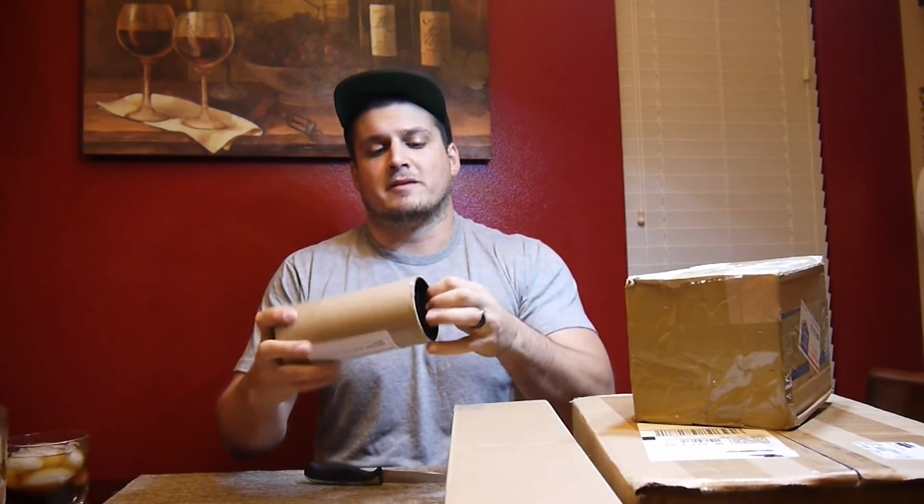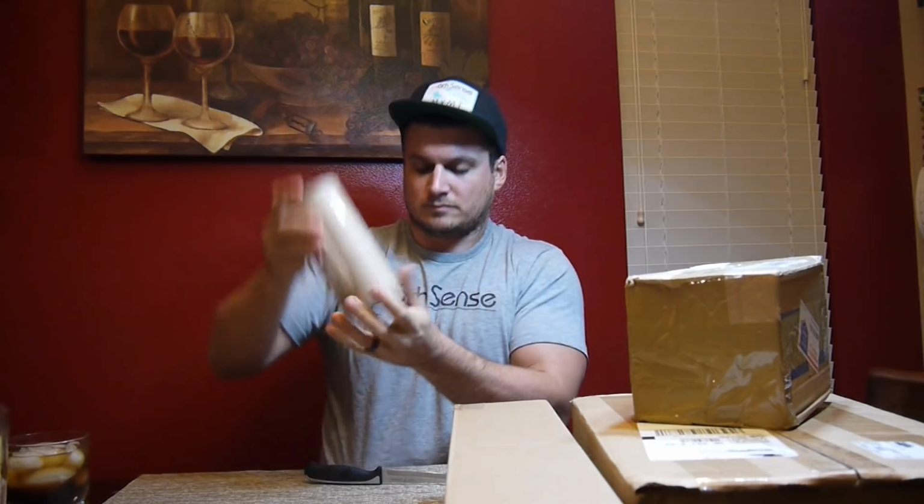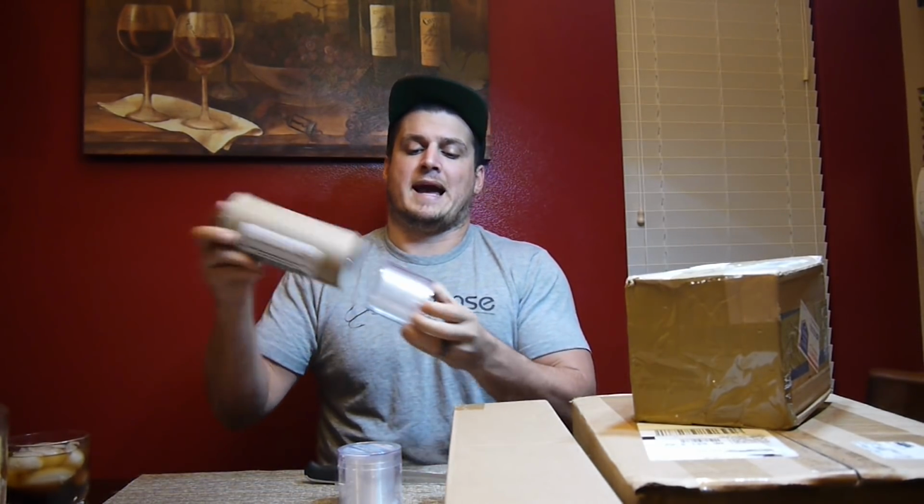Alright, package number 1. Let's get her cracking. Looks like something from K9. We got some fishing line. Their fluorocarbon has a little bit more stretch than other fluorocarbons on the market, and it's extremely, extremely castable and limp.